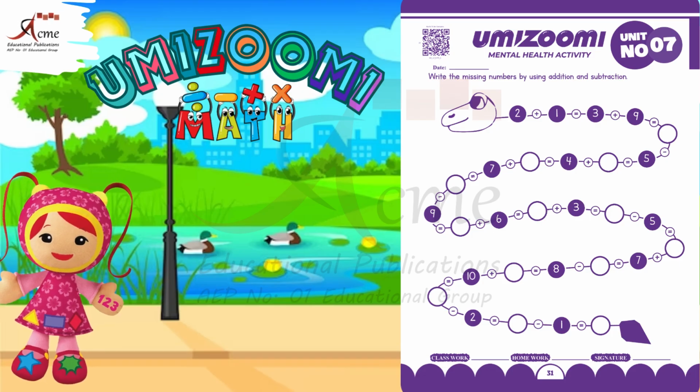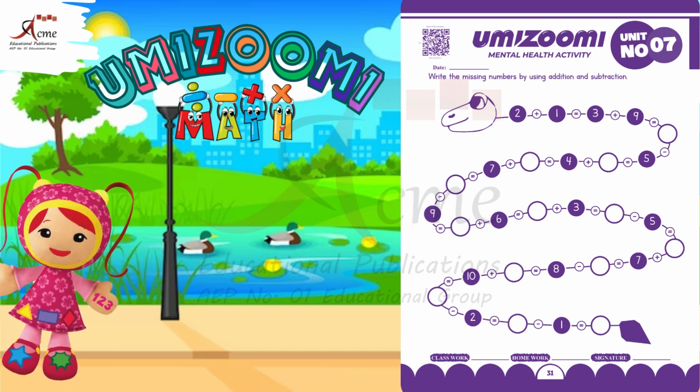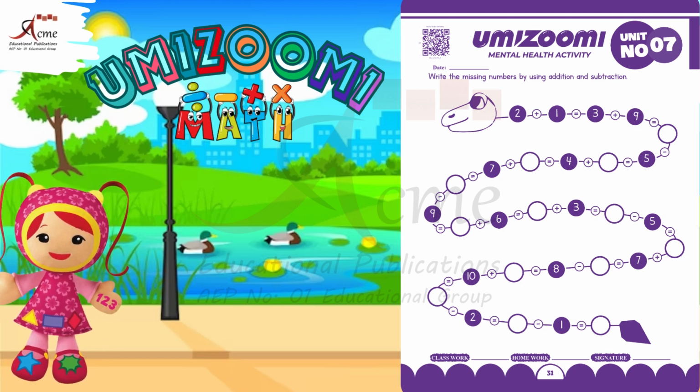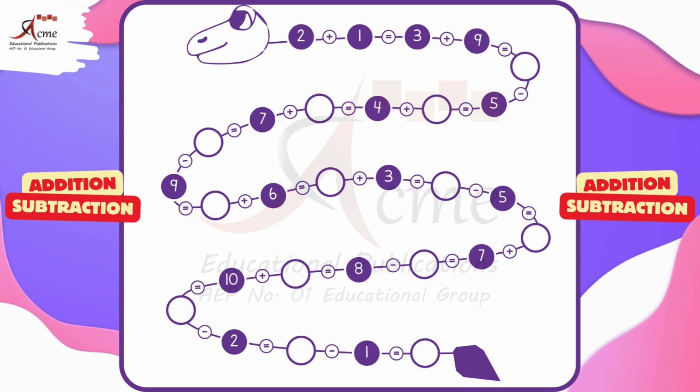Hi there, and welcome to today's fun math adventure with UmiZoomi. Today, we'll be solving an exciting puzzle using addition and subtraction. Ready to help the snake find the missing numbers? Let's start. First, look at the snake's head.